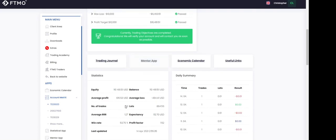I did about 93 trades during the challenge, and my average profit was $616, while my average loss was $484. The reason my average loss was so high was because I was using pretty high lot sizes in the beginning because I wanted to get the challenge over with, but I learned my lesson there, so I just had to go slower and steadier on my trades.